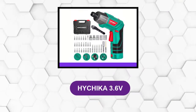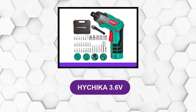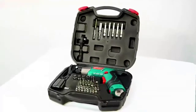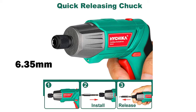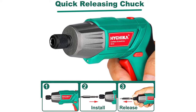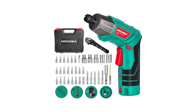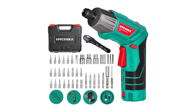At number 2. Hychika 3.6 volts. This is a kind of general application screwdriver that has a maximum torque capacity of 6 Newton meters. There is a 6.35 millimeters quick change chuck on the front that allows quick replacement of bits. Also, you will be getting 36 different pieces of bits that are useful for almost all of the general applications.